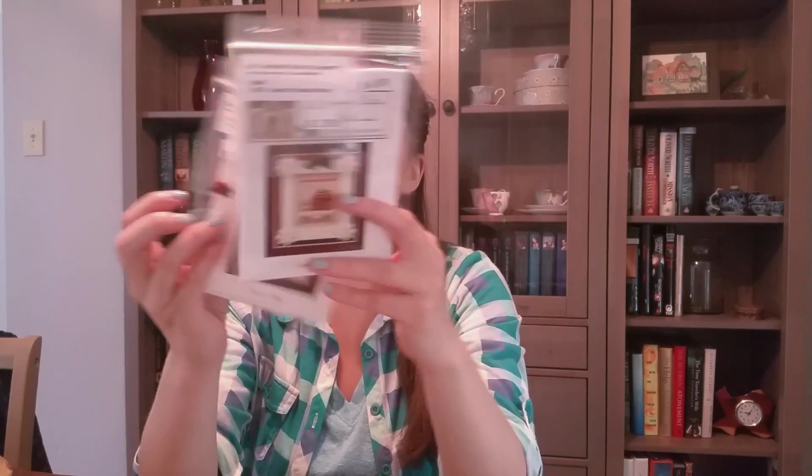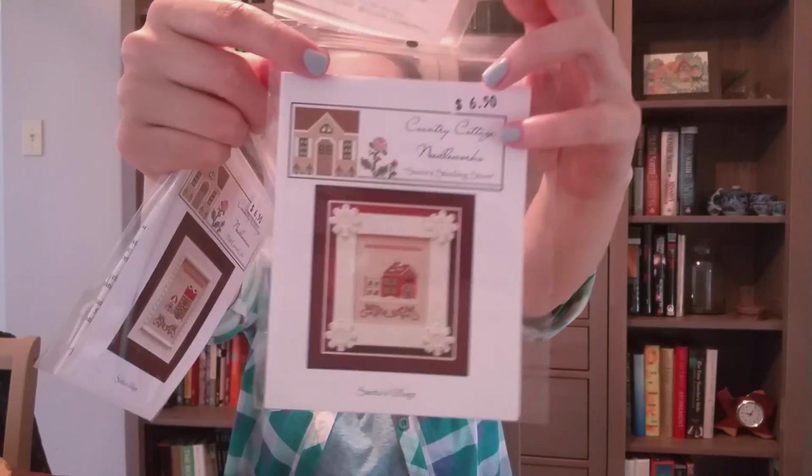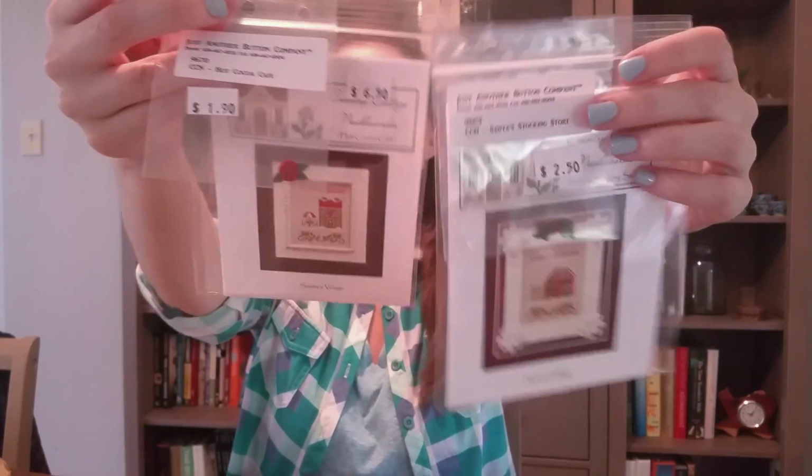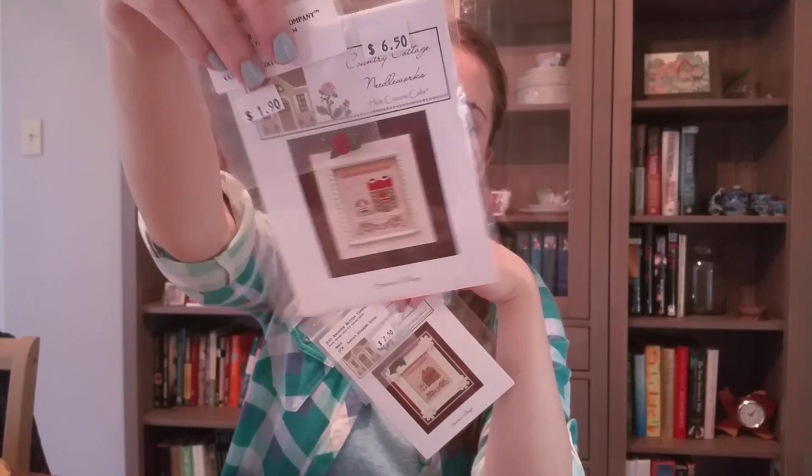My mom bought most of them for me for Christmas this past year. But there were a couple that I was missing, so I went ahead and bought Hot Cocoa Cafe and the stocking, Santa's Stocking Store. And they each came with a button. And I bought Gentle Art Baked Clay, which is the hand-dyed for the Hot Cocoa Cafe.